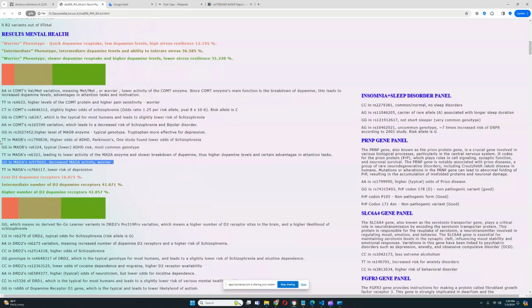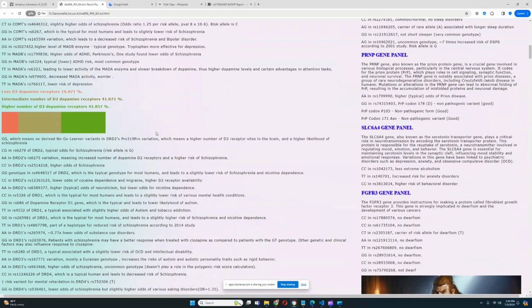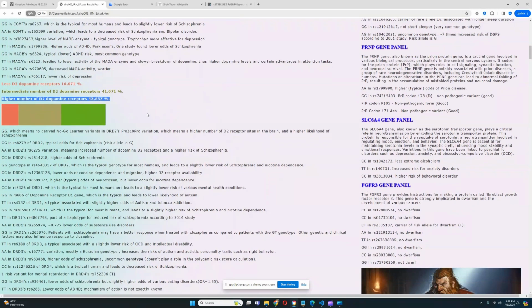She's got this genotype right here in the MAOB, which also is a warrior genotype. She also has this genotype right here in COMT, which is a warrior genotype. So she has all these warrior genotypes in COMT, MAOA, and MAOB. So it makes sense for her to score warrior with my panel. For dopamine D2, she's scoring higher number of dopamine D2 receptor sites in the brain, which also makes sense. And it also contributed to her scoring higher for odds for bipolar and schizophrenia. She was scoring very high for that, which also makes sense.